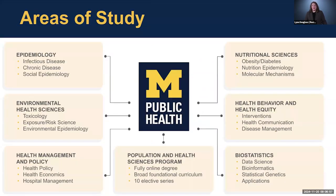Here at Michigan Public Health, we have 6 departments with a variety of programs to study from: biostatistics, environmental health sciences, epidemiology, health management and policy, health behavior and health equity, and nutritional sciences. You can see examples of specific topics and areas of study within each department's box. So if any of those topics are of interest to you, you can read more about that department on our website.